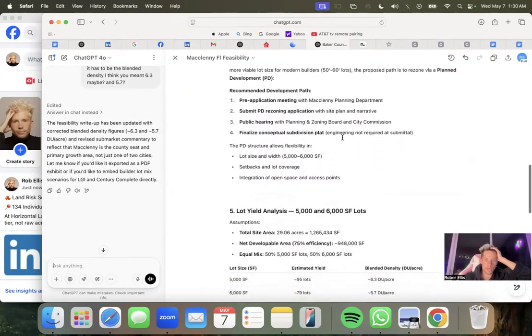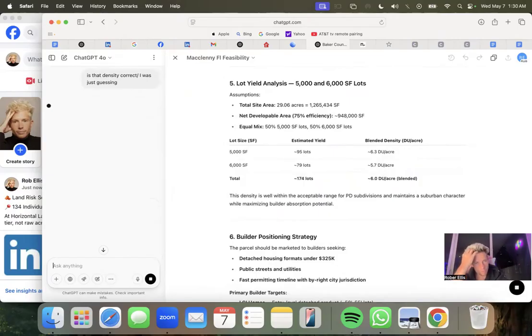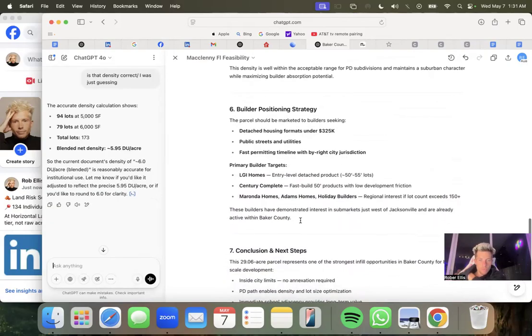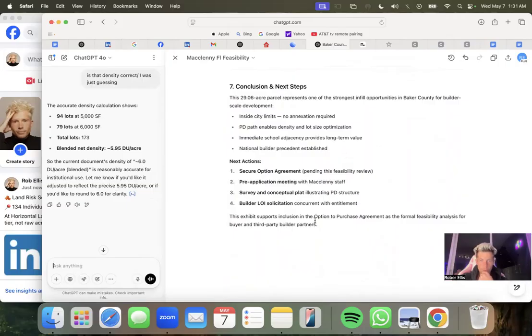Okay, that's good. Zoning PDs, 174. Is that density correct? I was just guessing. Okay, that's pretty good. So it was right. It's an acceptable range. Builder positioning, detached, public streets, fast permitting, one of the strongest in Baker County, inside city limits, secure option contract pending this feasibility review.